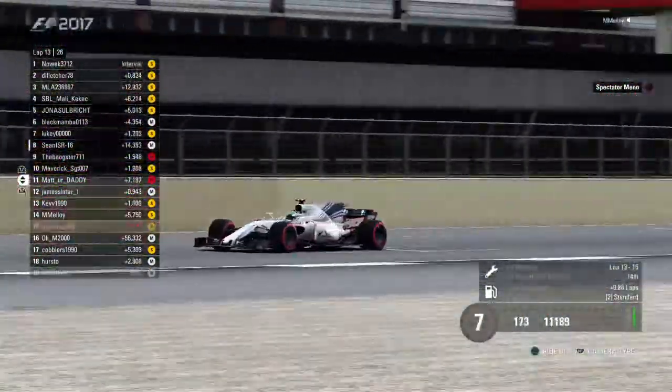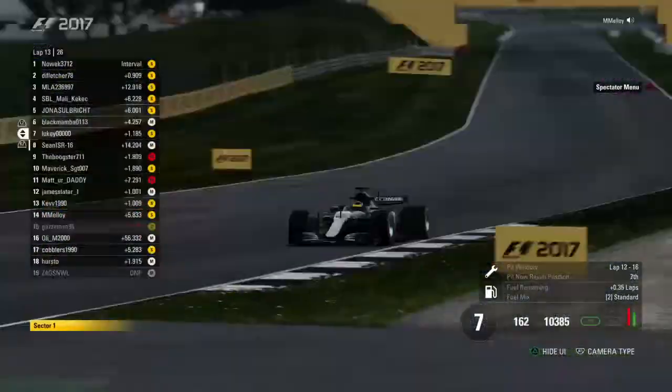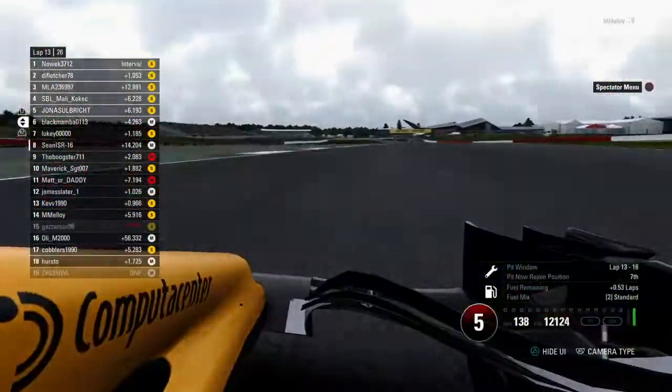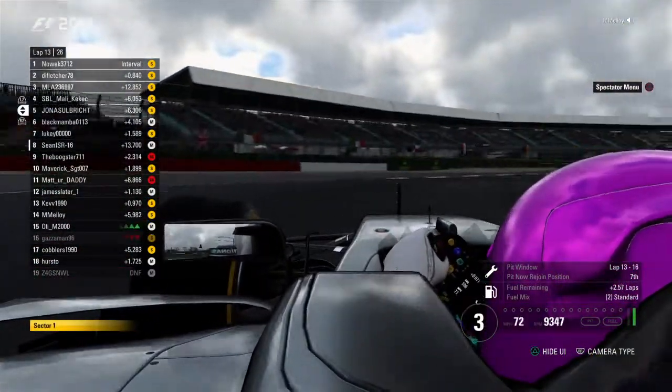Like if you had an extra pit stop down there, you're praying for a safety car, which just doesn't happen in this game. So we've only got a couple of drivers within DRS range now. Field spread out a bit. Jonas still going in 5th.